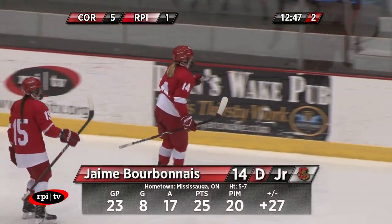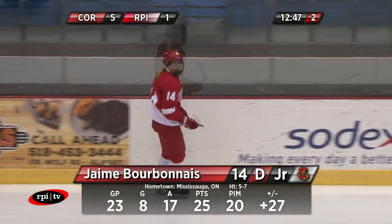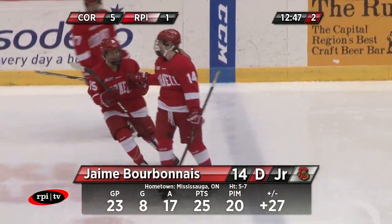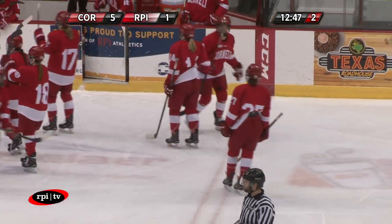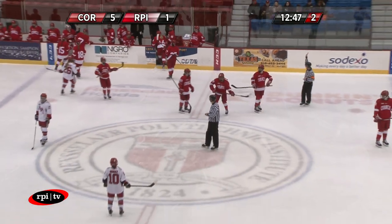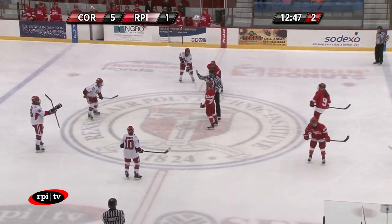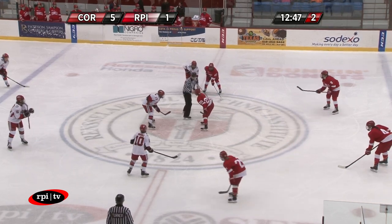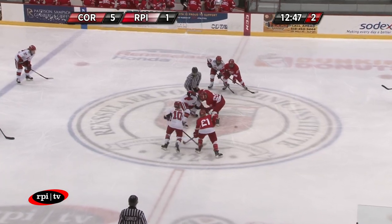And it looks like we're going to see a goaltender change. Kira Bombay will enter for RPI. And not the night for Solander. She's not happy with herself either. That one, I don't know if anyone does anything about, but the previous shot, I'm sure she wants back. 12:47 to go in the second. Goalie change.